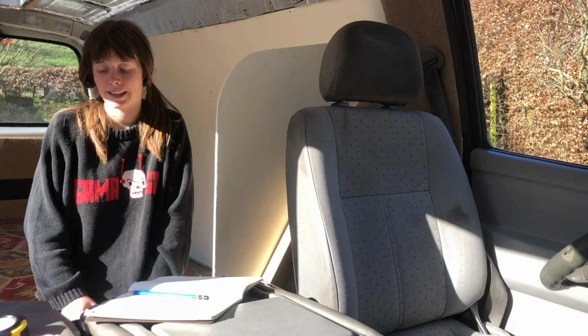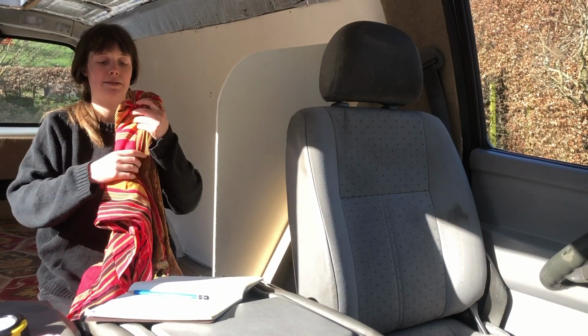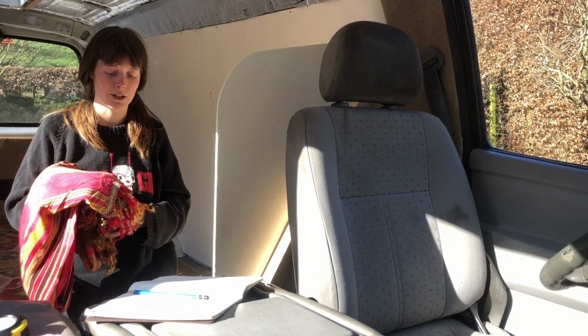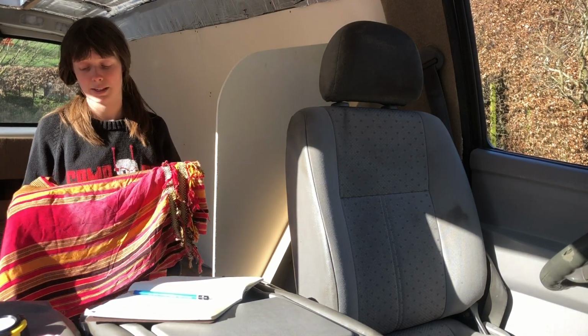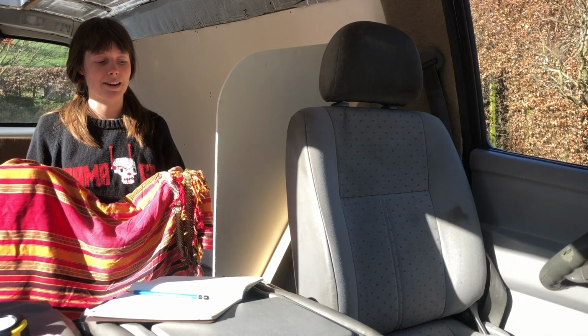My mother has given us this beautiful, really nice fabric. She had wanted to use it herself, but she said she'd never really got around to finding something for it, and she really wanted us to have it, which is very sweet. And I think it's going to look really great and very fun.